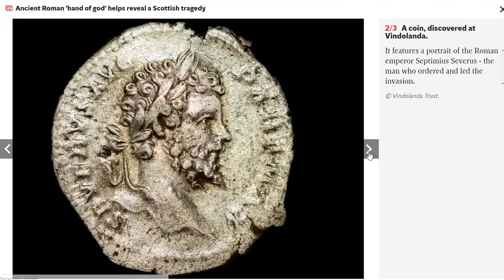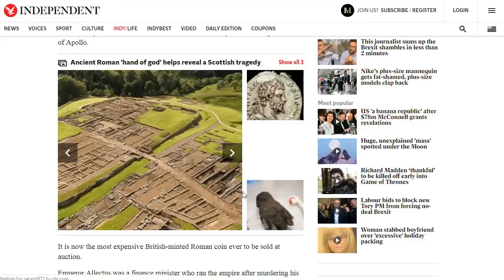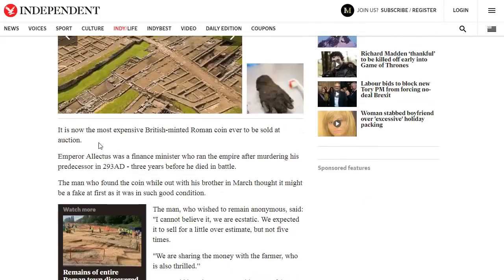There's the coin itself. Roman Emperor Septimus Severus, the man who ordered and led the invasion. Hand, this picture before conservation. Bronze hand of the Roman god Jupiter. I guess these are all found at the site. It is now the most expensive British minted Roman coin ever to be sold at auction.